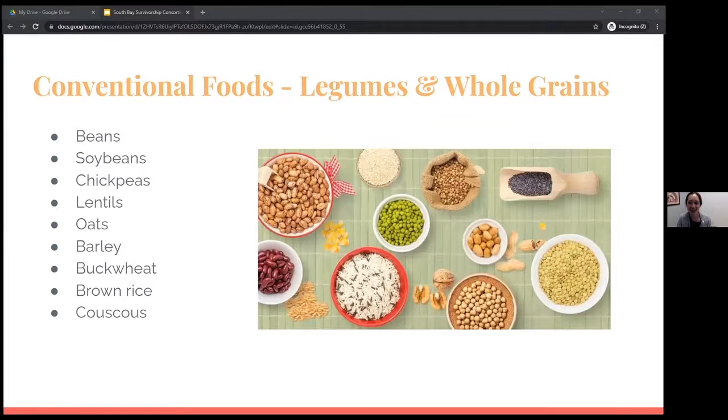The next category is legumes and whole grains. Legumes include beans, chickpeas, and lentils, and these are all foods that provide protein, but they also provide fiber, which is really great for our gut health. Again, for promoting that gut motility, feeding that good gut bacteria, and preventing our risk of GI diseases.